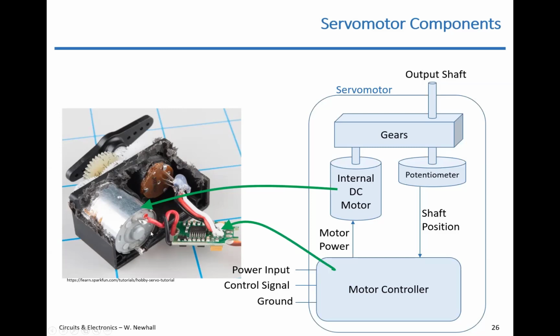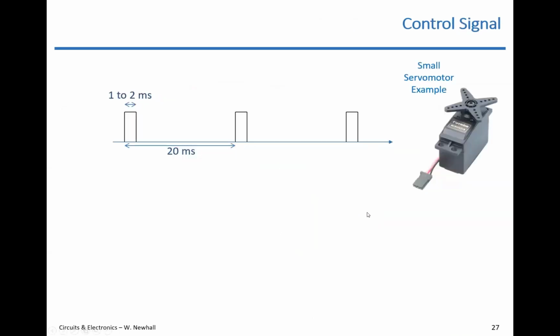So there's this loop from the controller, through the motor, through the shaft, back to the potentiometer, back to the motor controller. Okay, so you can see all those parts right here. If you get the opportunity to use one of these in a future project, you can use it like this.